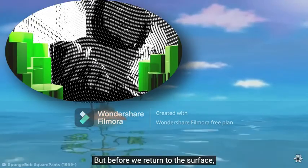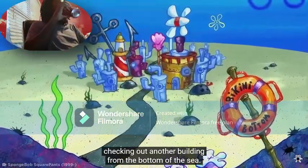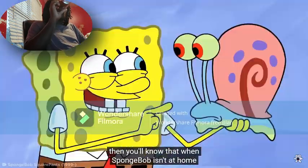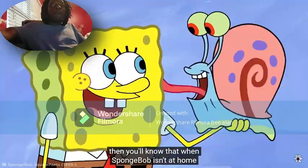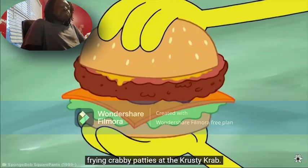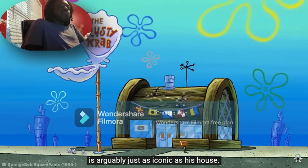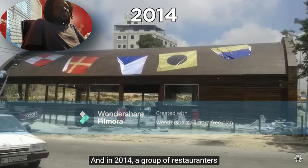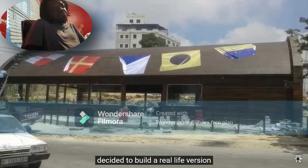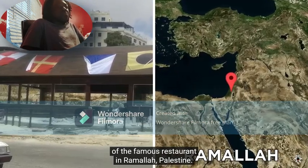Before we return to the surface, let's stay in Bikini Bottom, checking out another building from the bottom of the sea. If you've ever watched the show, then you'll know that when SpongeBob isn't at home playing with Gary, he's usually at work frying Krabby Patties at the Krusty Krab. SpongeBob's place of work is arguably just as iconic as his house, and in 2014, a group of restaurateurs decided to build a real-life version of the famous restaurant in Ramallah, Palestine.